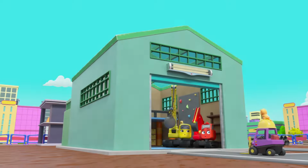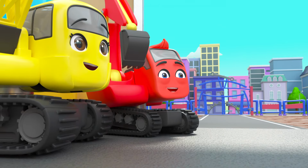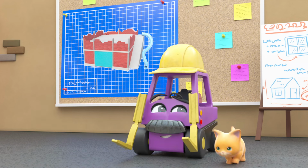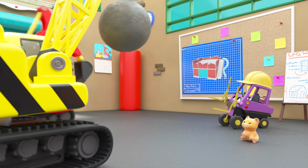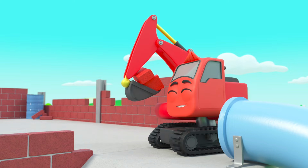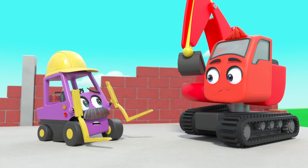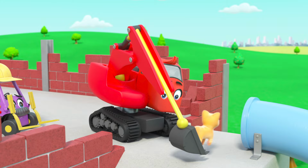Yum, yum. It's a sunny day at Construction HQ. Look, Kitten is riding on Mr. Rubble's head. Today, they are demolishing an old factory. The crew are removing the bricks from the building, throwing them down the chute to be collected by Mrs. Skip. What's wrong? Oh dear, it's Kitten. They need to get her out of trouble.